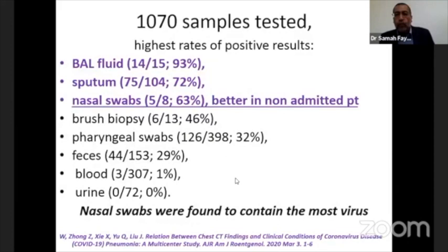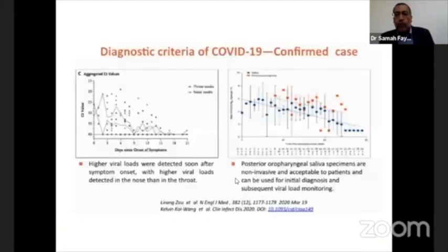You have BAL and sputum with the highest positivity, deep samples. Nasal is positive in 2/3 of the cases. Pharyngeal swab, 1/3 of the cases. The nasal swab contains most of the virus. Here is a differentiation between pharyngeal viral specimens and the nasal swab, with more viral presence, a higher concentration of the virus.